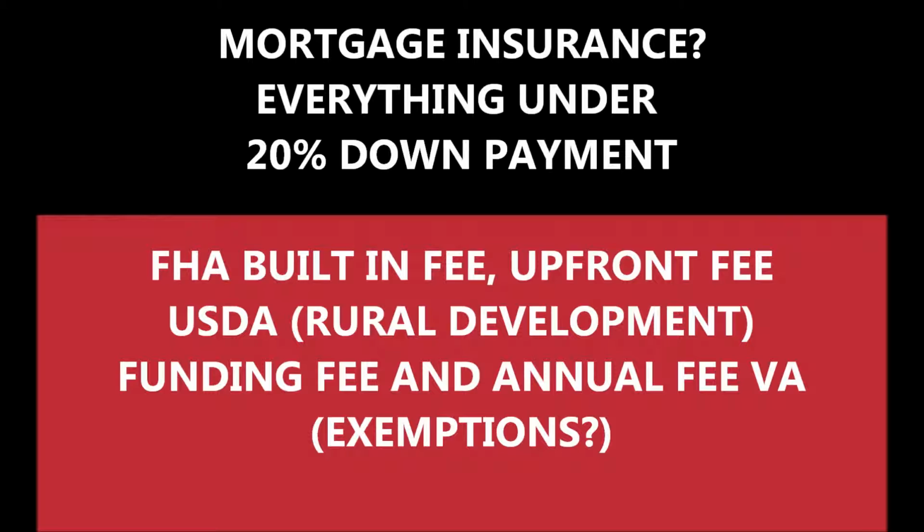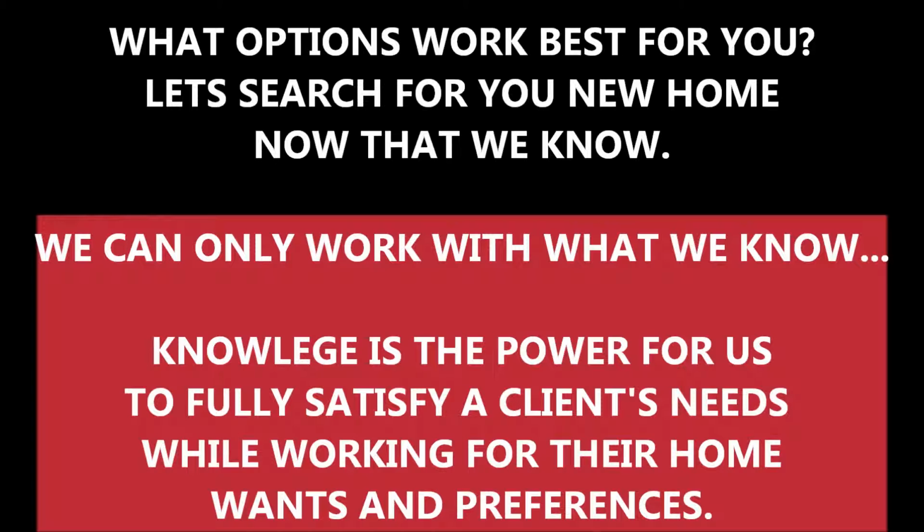FHA has built-in mortgage insurance, an upfront mortgage insurance fee. Rural housing has a funding fee and an annual fee. VA has a funding fee, unless you're exempt from that due to some VA-related disability. Yeah, okay. And then after that, they would be basically looking with that price. Now they're okay to go look. Yep, that's the point in time when you're going to get an email from me that says, congratulations, here's some example numbers, let's talk them over, but let's get you out there shopping.